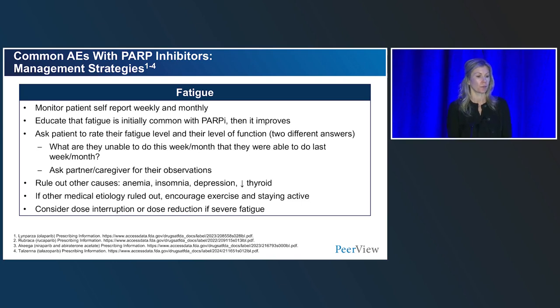Some questions you can use to ask the patients would be, what are you unable to do this week or month that you were able to do prior to starting PARP inhibitor therapy or prior to starting this regimen? And then also important would be to involve the caregiver for their observations. Sometimes patients are not as forthcoming, and not necessarily intentionally, but caregivers can often give you a different perspective. So it's important to include those caregivers in the conversation.